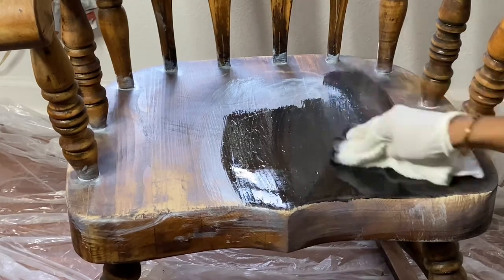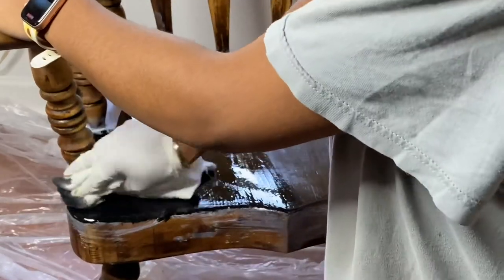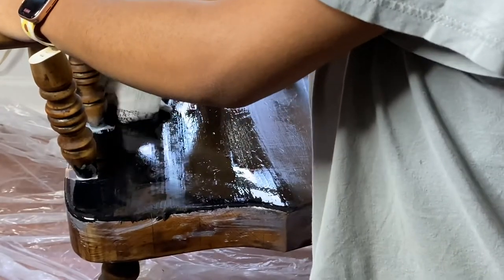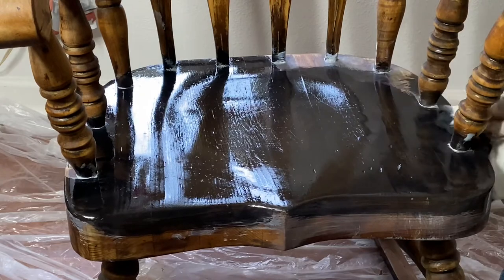Look how much better that looks. I love that. So I'm just gonna use my little rag here and I'm just gonna cover the entirety of the rocking chair with this color in ebony.